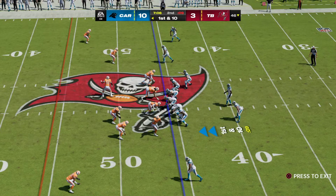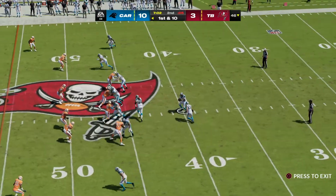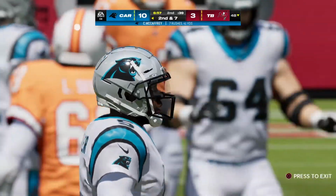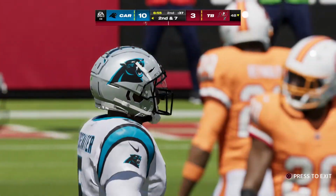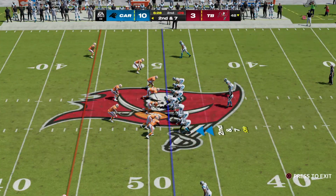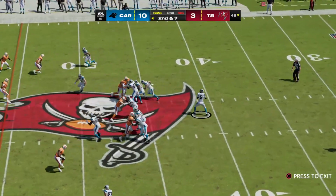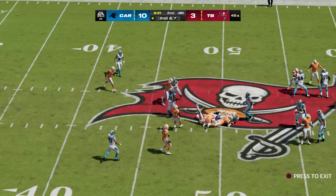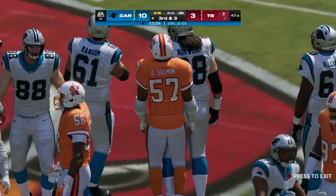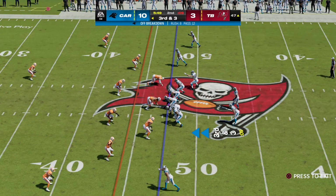First and 10 from the 46. Hand off McCaffrey. Cuts it to the middle. He's brought down. Pick up of 3. 2nd and 7. Brown on the stop. Back pass over the middle, complete. Down into Tampa territory, but shy of the marker. That's a quick hitter to Olsen. 3rd catch of the game for Olsen. It'll be 3rd and 3.